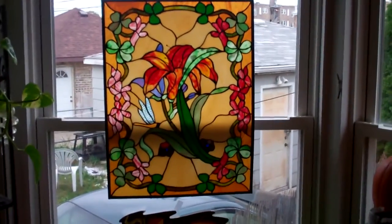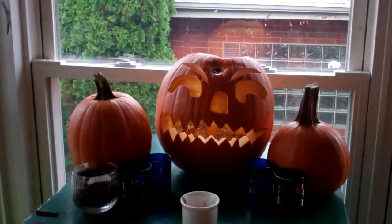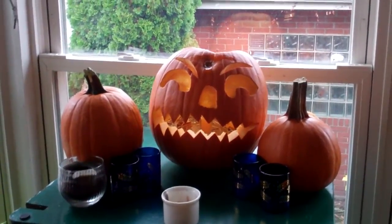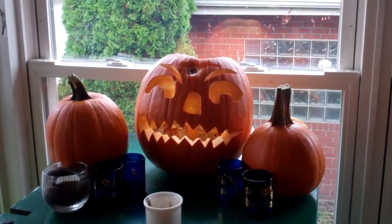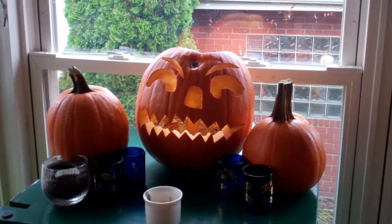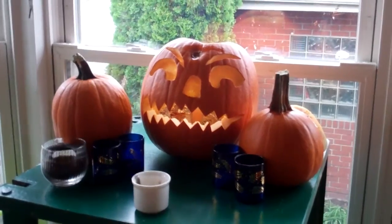Okay, this is going to be the last garden update for Dano's garden in Chicago. Let's go outside and take a look and see what it looks like, because we're going to get a hard frost soon. So this is our Alice 2.0 pumpkin. The first Alice has had some trouble. Let's go out and take a look at her.